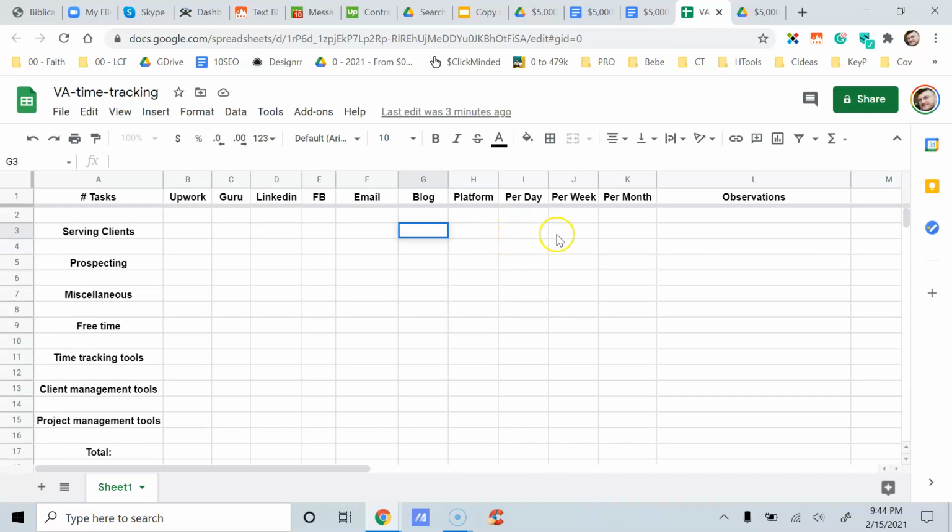Okay, and based on your response here, like for example, if you type in 1 hour a day here, right, so that's the first input, then on average you should spend 5 hours, right? And on a monthly basis, just on the blog alone, you multiply 4 weeks with 5 hours, so that's about 20 hours a week on average.